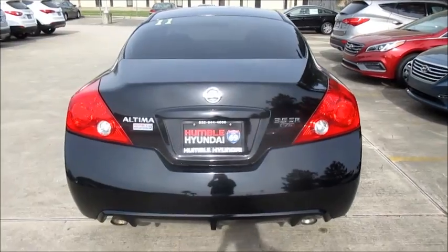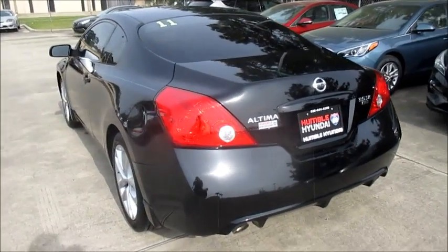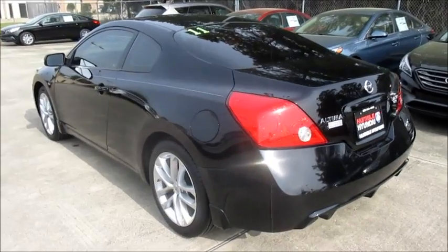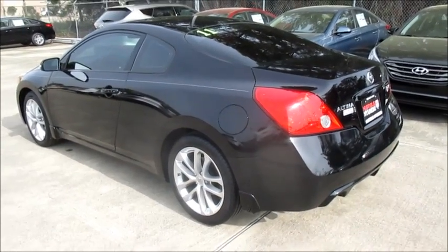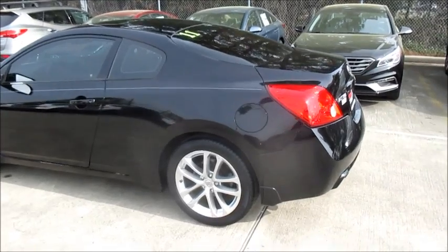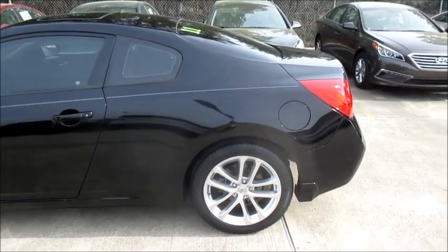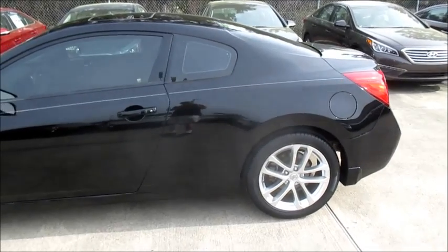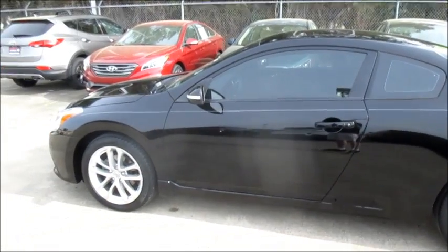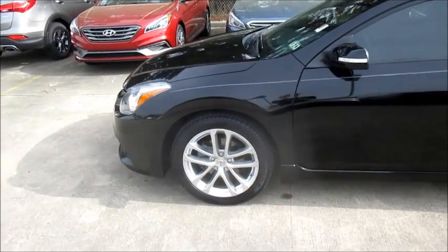You could have this car either as a 2.5-liter four-cylinder, which only produced about 170 horsepower, if my mind serves me correct, or you could have it like this. Now, this car here, and you'll see it here in just a bit, is packing Nissan's VQ Series 3.5-liter double overhead cam V6. And it, like I said, packs almost 300 horsepower all inside of this coupe-like body, which means that it is capable of some pretty hefty performance.